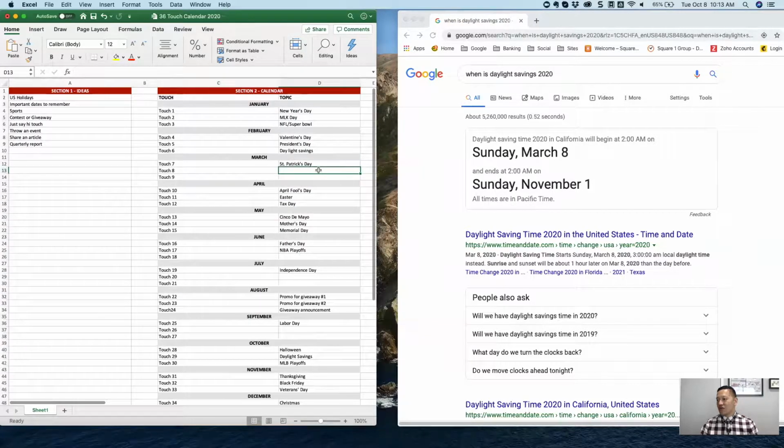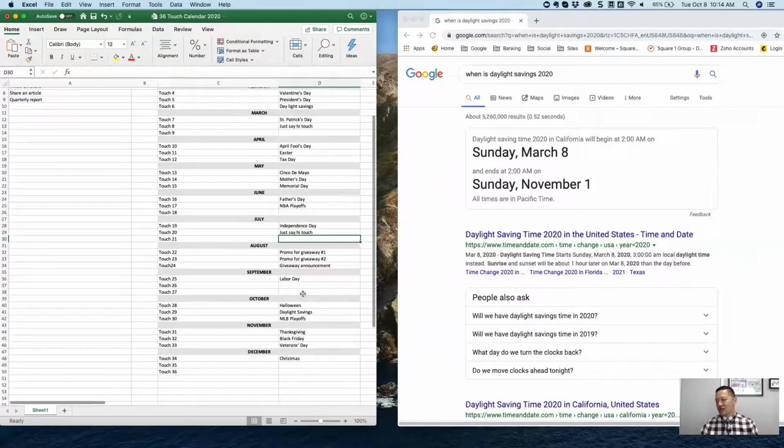Let's see. I'm gonna go for, let's say March, because it looks pretty dry in March. And let's do maybe one in July. And let's do another one in December.